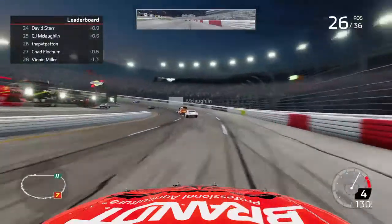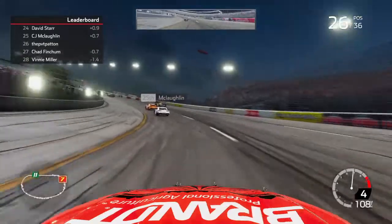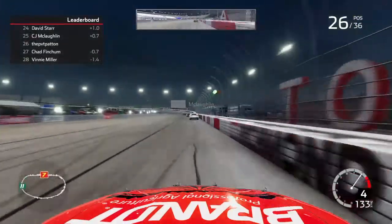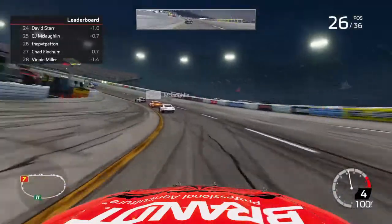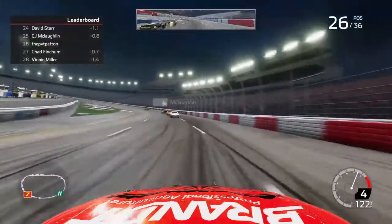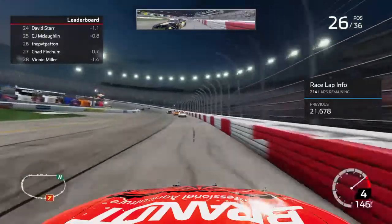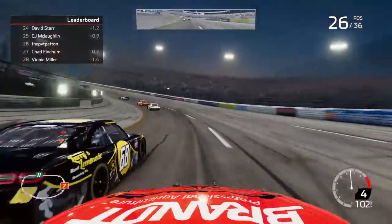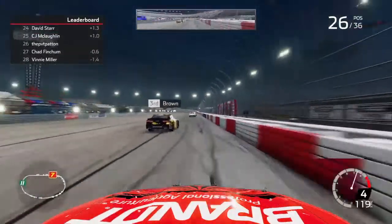Is also fighting for a good position as well. He's in P3. Brandon Brown, I literally gave you the bottom, and you just like, I'm just gonna run you up the road.